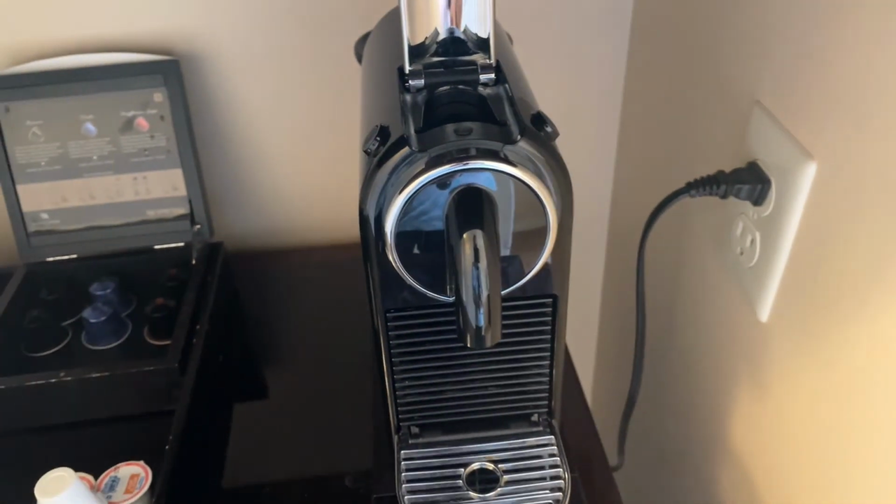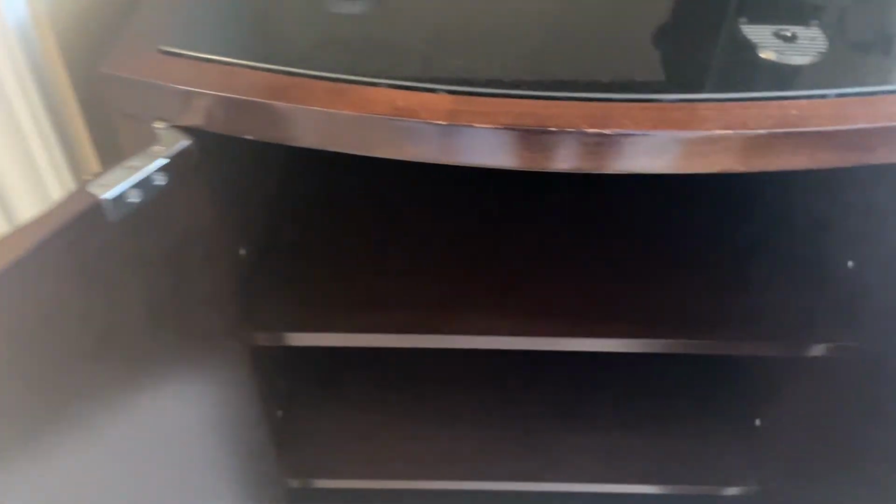It's an espresso machine. So if you are familiar and want to bring your own espresso pods, I'm sure that would work. And then cups and your ice bucket. We've got some wine from last night. And below this is just shelving, so storage if you want to use it.